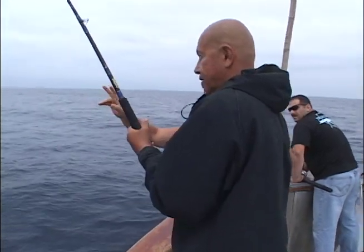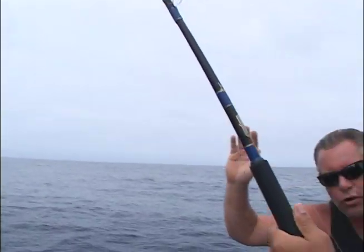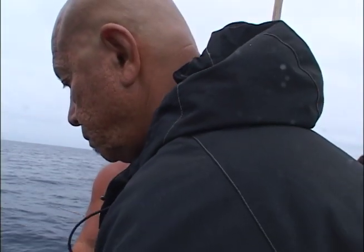The key here is loading the rod tip. If you look at the rod tip, wind down. He's pulling up slowly, steadily, and then winding down and dropping the rod fast. Just like that. And that's how you gain on a fish. If you pull up too quick, you despool your rod and your seesaw. Nice and steady pull up.